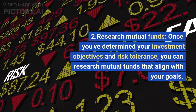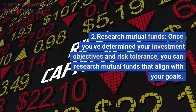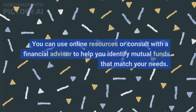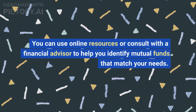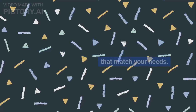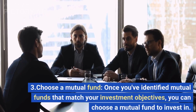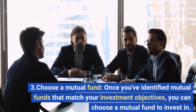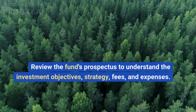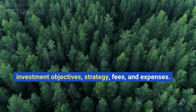2. Research mutual funds. Once you've determined your investment objectives and risk tolerance, you can research mutual funds that align with your goals. You can use online resources or consult with a financial advisor to help you identify mutual funds that match your needs. 3. Choose a mutual fund. Once you've identified mutual funds that match your investment objectives, you can choose a mutual fund to invest in. Review the fund's prospectus to understand the investment objectives, strategy, fees, and expenses.